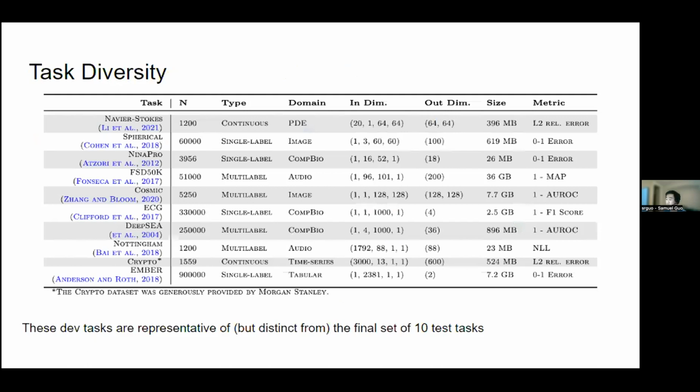And shown here is a table of the 10 development phase tasks. And you can see they vary in their domain, including images, financial time series, audio, and the natural sciences. And they represent a broad spectrum of practical applications in scientific, technological, and industrial areas. They also differ in things like sample counts, dimensionality, and problem types, including regression, single label and multi-label classifications. So we were able to meet this goal of task diversity well, we think, across multiple different axes.